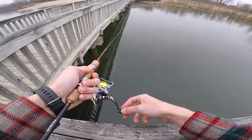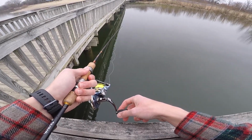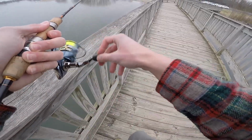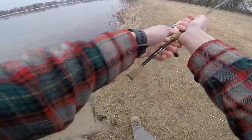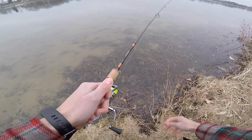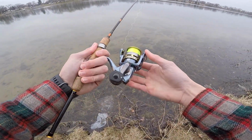15 minutes in and not a single fish. If you would have told me that leading into today, I'd have called you crazy. I mean, the bluegill. They can't be that hard, right? Well, I guess we're gonna keep moving. I'm using my 7-foot Daiwa Presso ultralight, and then I've got this Fluger 30.